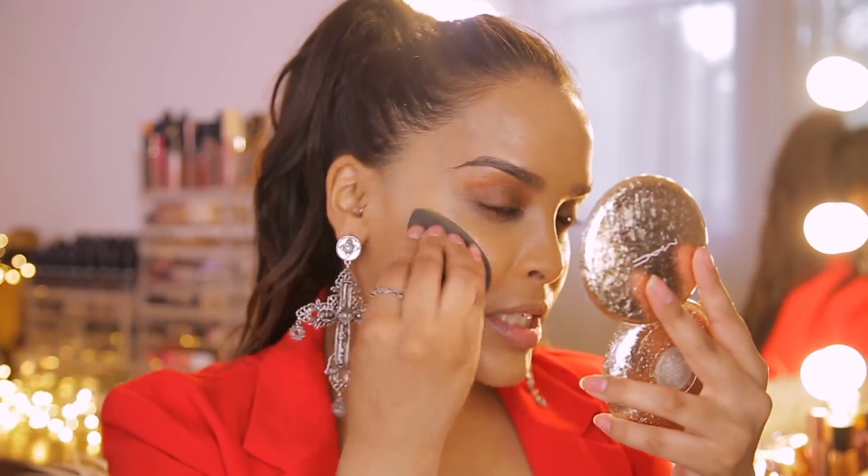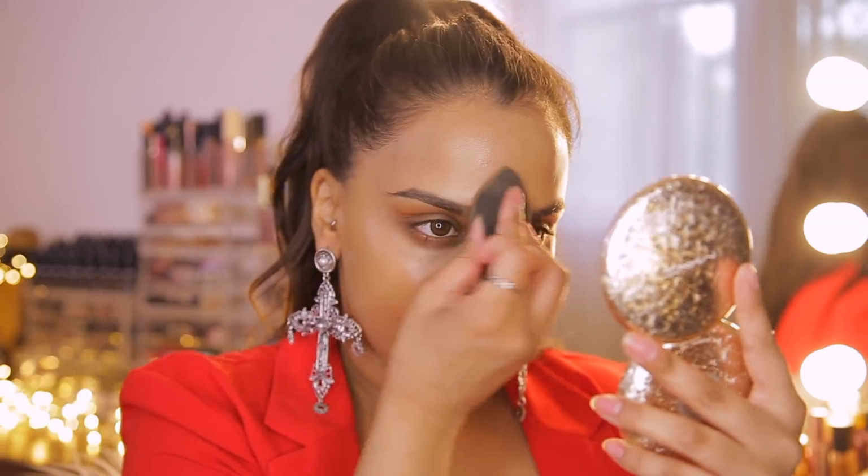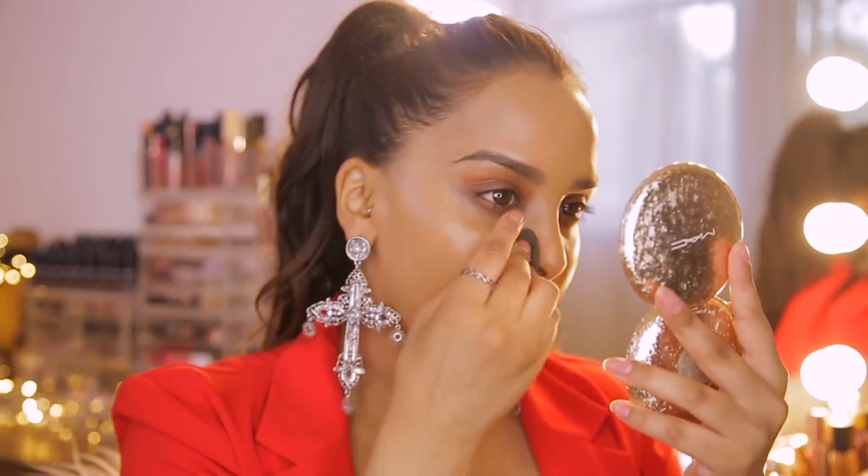It's so difficult for me to find a foundation. Usually I'm mixing because they're too light, they're too dark, they're too red, they're too yellow. But Toffee is exactly my shade. I'm impressed with myself. Such a good pick.